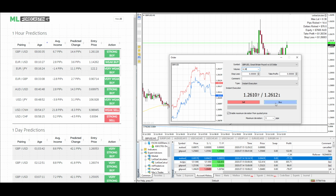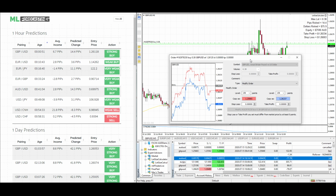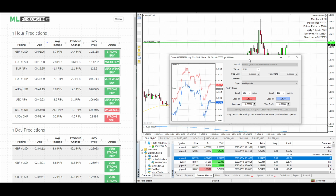0.38 and buy. Well, it sort of pulled back a little bit there, because I think that should be good for us. Let's just hope it's not creating a high here. So now that we're in the trade, what did we get in for actually? I think we got in just above our entry when you take into consideration the spread, but that's fine.